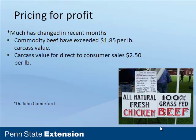Commodity beef has exceeded $1.85 a pound. So if you are dropping them on a truck, and that's the extent of your marketing, and carcass values to consumers have risen slightly as well. So we've got to figure this out to figure out what's the best marketing avenue that we want to take.